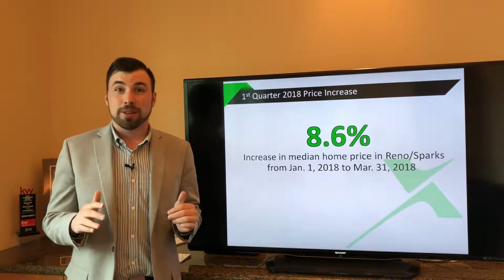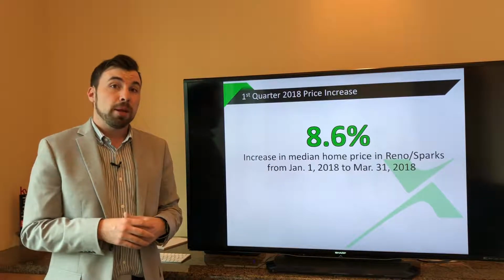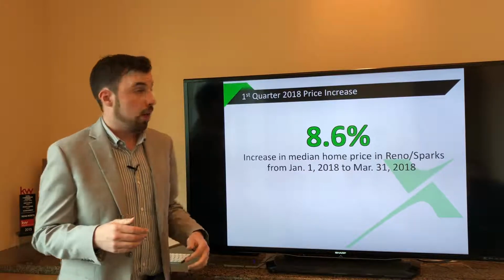Now that we're done with the first quarter, the numbers are in, and prices have gone up 8.6% for just this year alone. So incredible growth in the market right now.